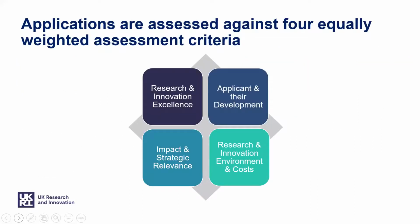And throughout the application process, you will be assessed against 4 equally weighted criteria. And this is something we're going to discuss in more detail in the next webinar that's coming up at the end of October. But it is worth mentioning these now, because the equal weighting means that in the early stages of planning your application, you should really give due care and attention to each of these 4 assessment pillars.